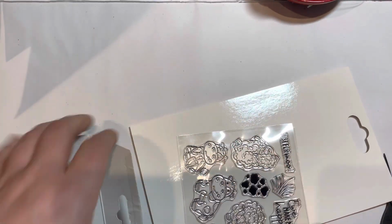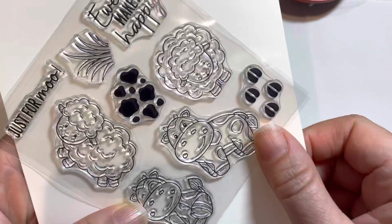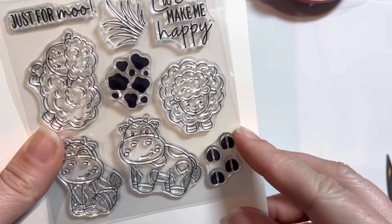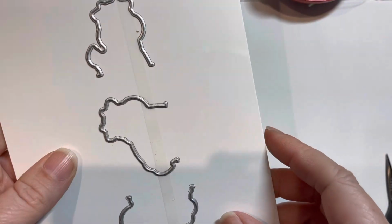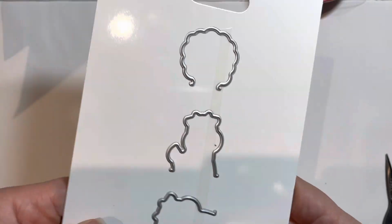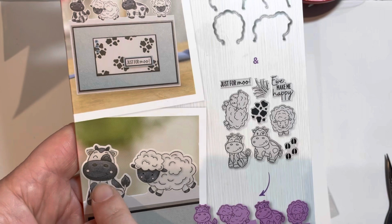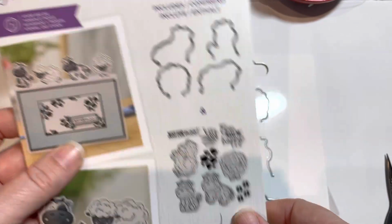You get the stamps, and I kind of got it because it's sheep and cows from a farming family. Mum likes sheep, you know, had to be done. I think I'm going to make her a birthday card with a cow and a sheep on it. You get the dies. So the thing with these ones, though, they are those ones where they don't cut it all out, so it kind of sits on the edge of your card where you fold it over.